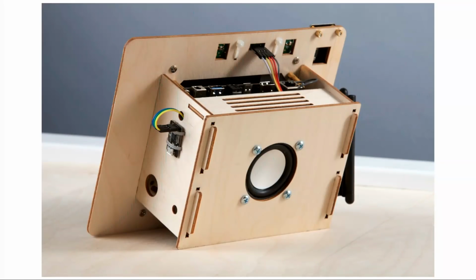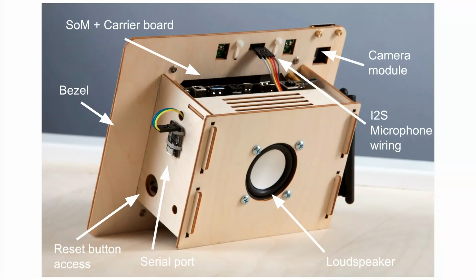Here's a quick view of the back. The SOM and the carrier board are mounted in the back of this big piece of wood that I call the bezel here. Just like most of the rest of the hardware, you can get to most of the ports easily from the top. And there's a little access for the reset button on the side, which is very important when prototyping. I want to point out here, though, that pretty much none of these components match the final hardware.